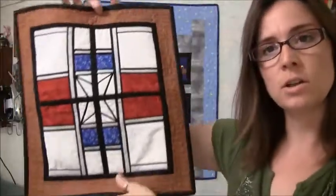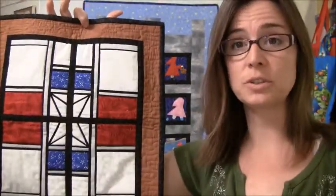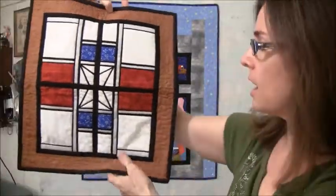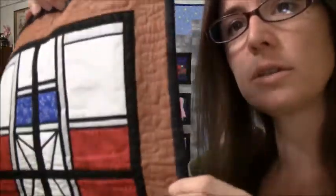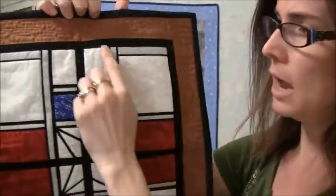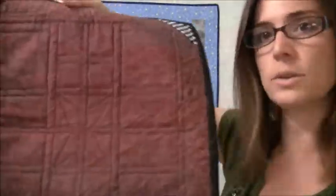The very original one of these was designed as a gift, and then I later redesigned it and made it a little bit bigger for my Sew Hook shop. And this is called In My Kitchen Window, and I actually have a stained glass that looks like this in my kitchen window. I did sort of a wood grain quilting on the edges, and then all of the inside is outline quilted. Just the whole thing is outline quilted. I don't know if you can see that on the back.